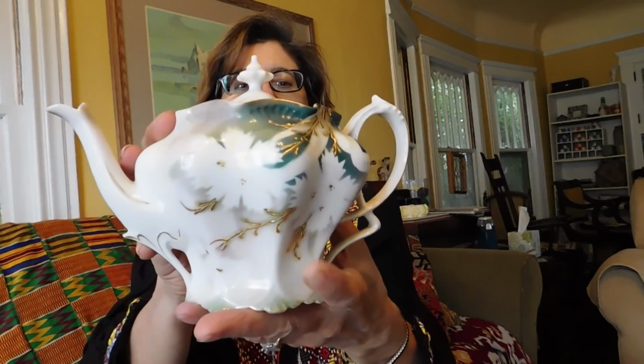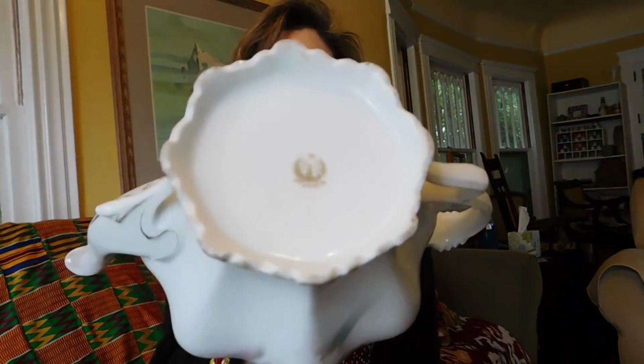Then this was probably the find of the day. I'm not sure, but it is an RS Prussia teapot. And I really know very little about RS Prussia, but I want to send a shout out to Living the Good Life, because that is her area of expertise. I've learned from watching her videos that it's quite collectible and can be very valuable. I don't know that this little teapot is particularly valuable, but there is the mark on the bottom.